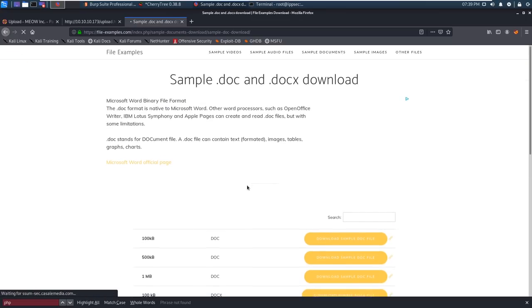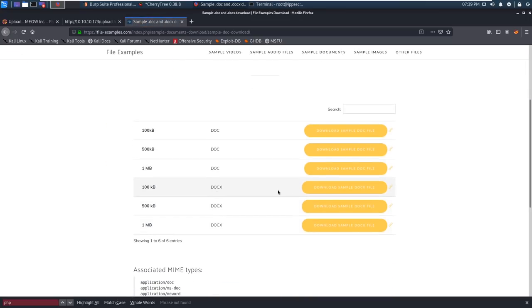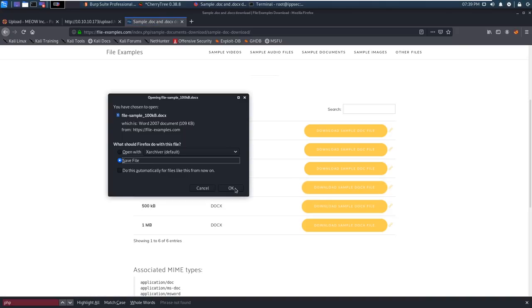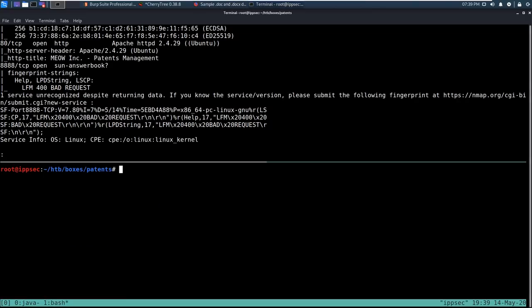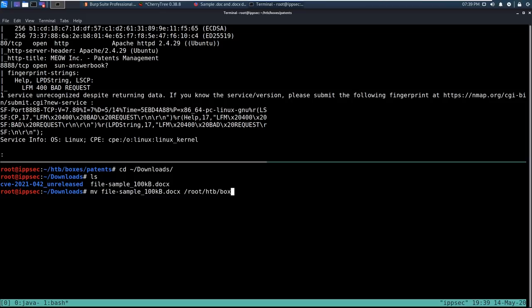Fileexamples.com sounds good to me. Let's get a docx, the smallest one. Save it. And then we can go over to the downloads folder and copy it over. So file sample to root HTTP boxes patents.